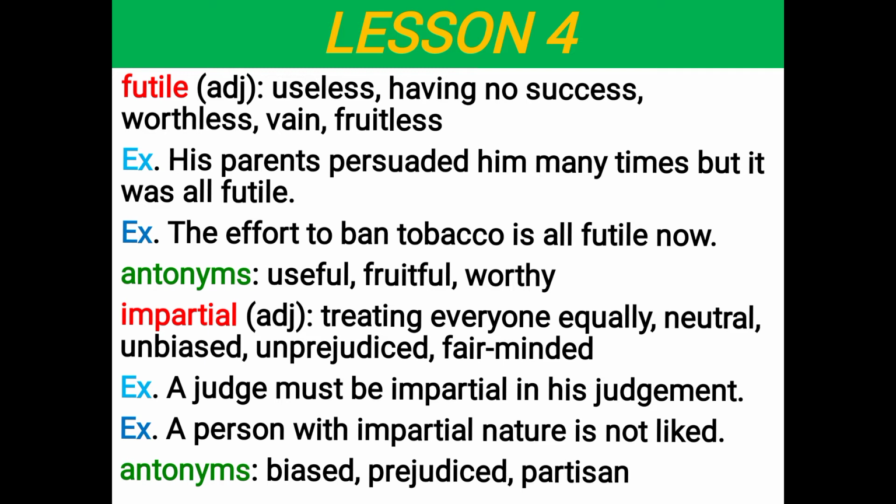When we are not biased, when we are not prejudiced, we are fair minded, we are unprejudiced, we are unbiased, we are neutral, or it is said that we have an equal view or opinion. So these are the meanings of impartial. Let's see in the example sentence. A judge must be impartial in his judgment.